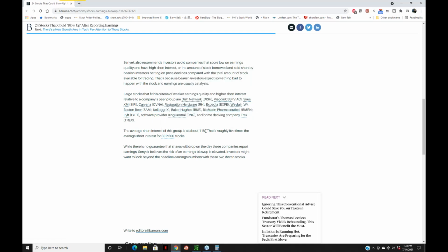The average short interest on this group is 11%. That's 5 times the short interest for an S&P 500 stock. And by the way, when you read things, those are good little facts to keep in your head, right? Now you know something. 2% is normal for the S&P 500 for short interest in a stock. So when you see things over 11%, you know that's a pretty large short interest. When you see 30, 40% short interest, that's extreme. But that goes the other way, though. That's so much short interest that it's probably going to blow up the shorts, like happens on those Reddit trades. Because the premise of that guy for the Reddit thing is not that far off.